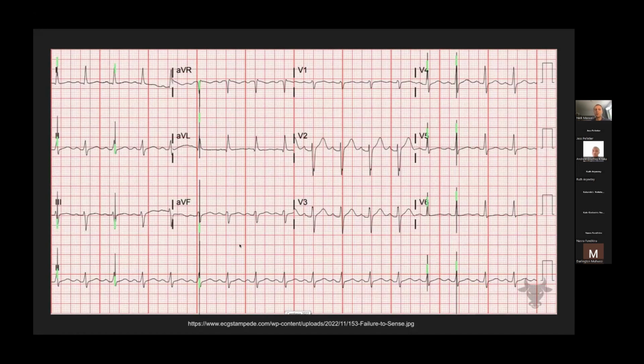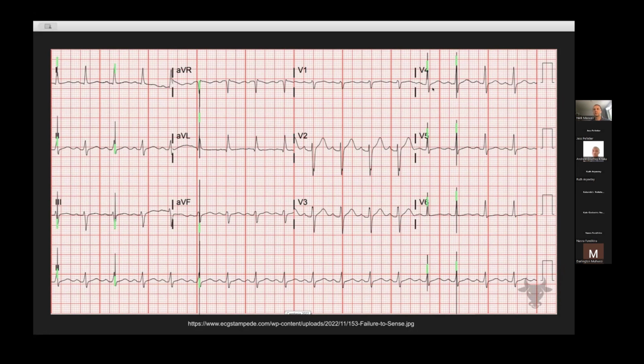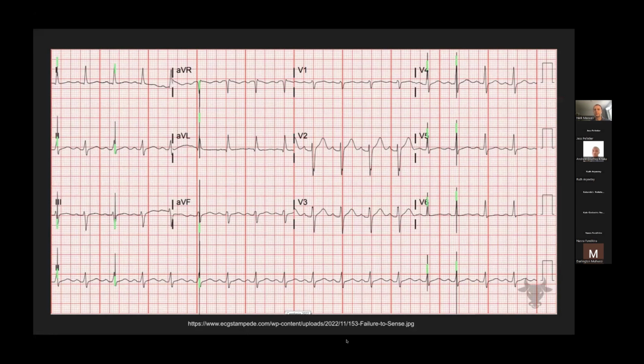All right, so here's another one. What do we think's going on here? All right, so we see P wave, QRS, T wave, P wave, QRS, T wave. Okay, I see. Sorry, thank you, Michael. Pacing spikes on top of QRS complexes. Good. So out of the three categories we talked about, would that be a failure to sense, a failure to pace, or a failure to capture?